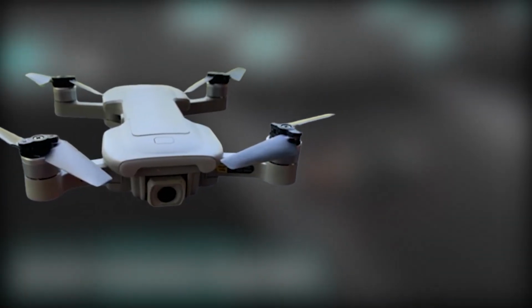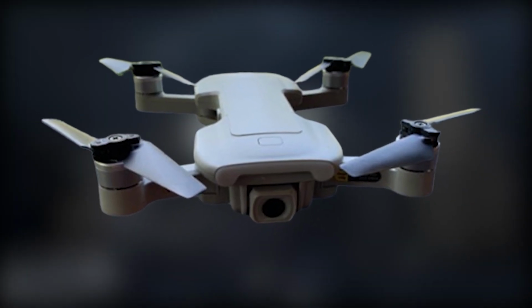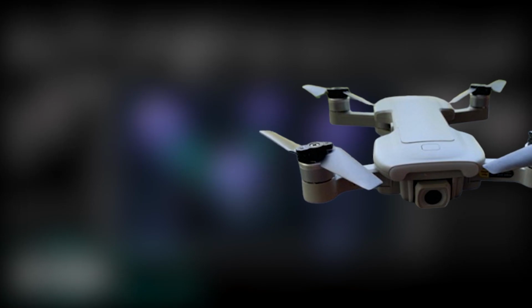So who would this drone be perfect for? Well, I'd say beginners and people who like taking pretty photos, but still want some fun flying around and doing tricks with their friends.